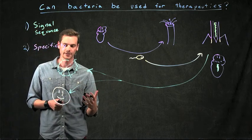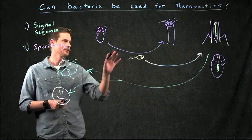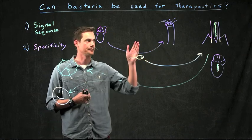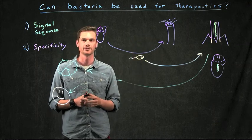And so by determining the specificity of the structures and the signal sequence needed for them to load proteins in these structures, we can answer the question of whether bacteria can be used for therapeutics.